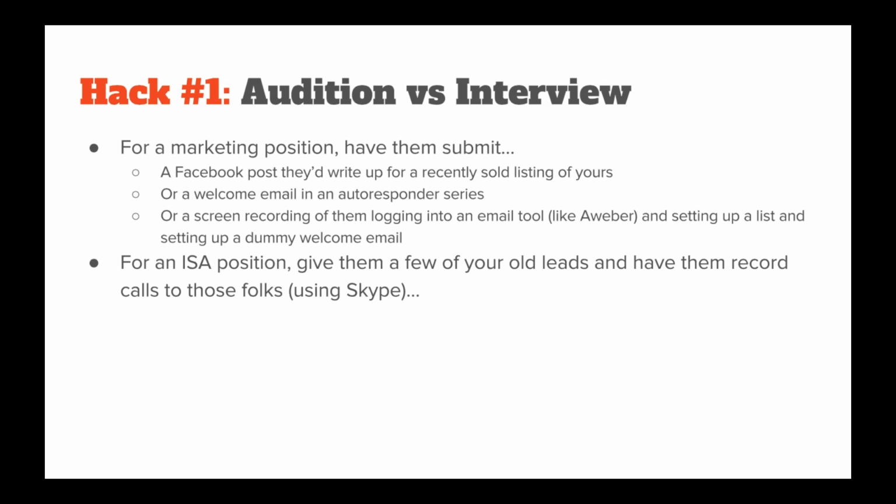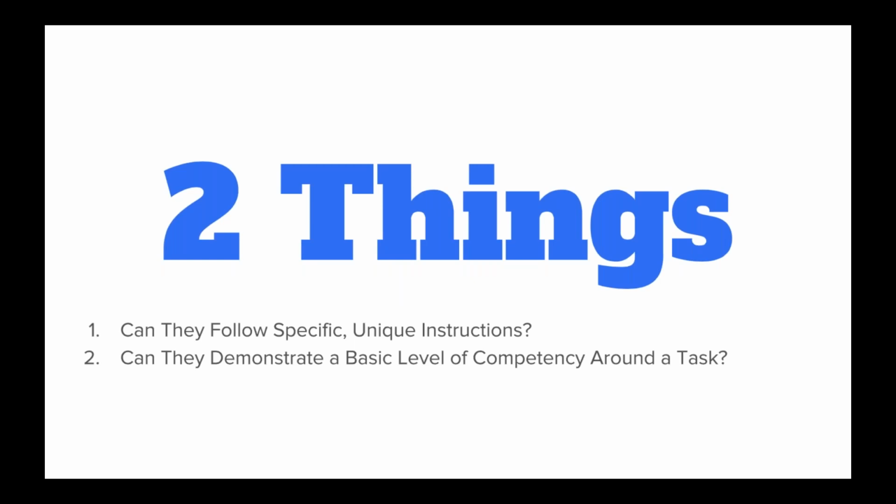Now listen, if somebody is that nervous with making phone calls and they'd rather be just an admin person behind the scenes with spreadsheets, they're not a good fit for a marketing assistant or ISA role, right? So you want to test for that.